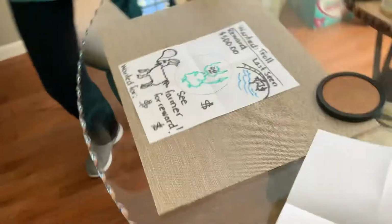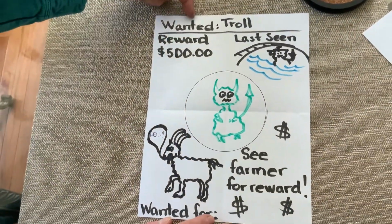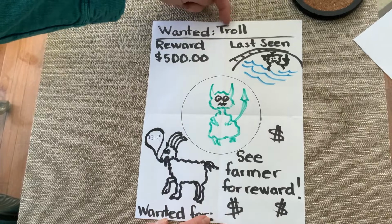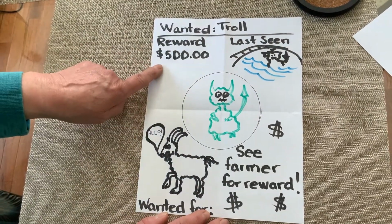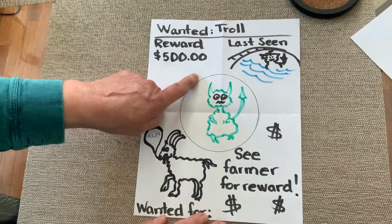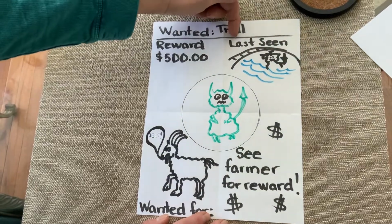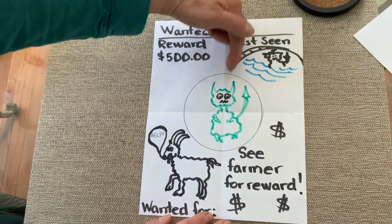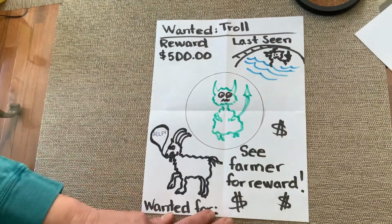Now, what we're going to do for our explore part is we're going to make a wanted poster. Now, on our wanted poster at the top, you need to say who is wanted. And in my poem today, it was the troll. In the first box here, I put reward. You can make as much money as you want. I made $500. In the next box, it needs to be, where was this bad character last seen? He was seen under the bridge.